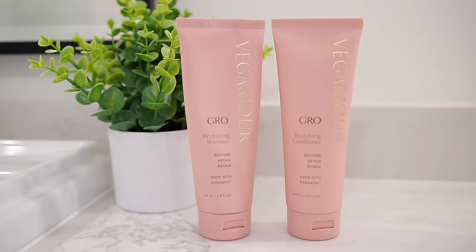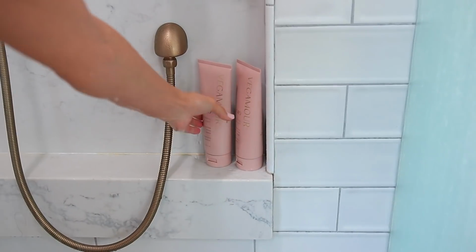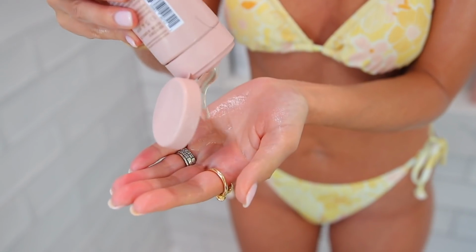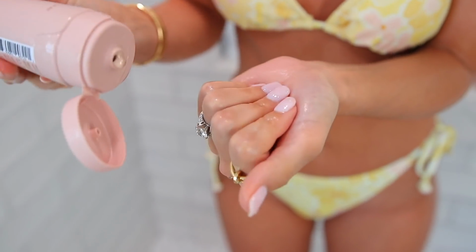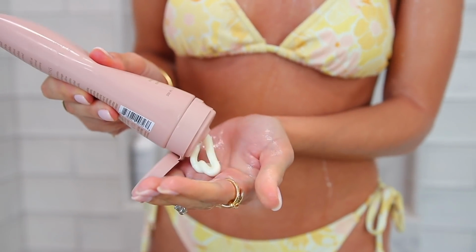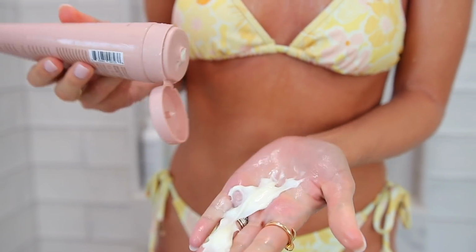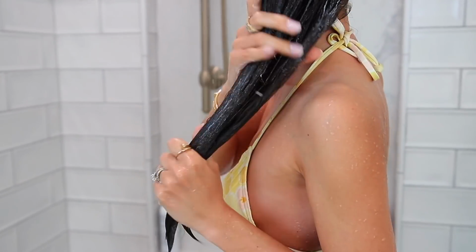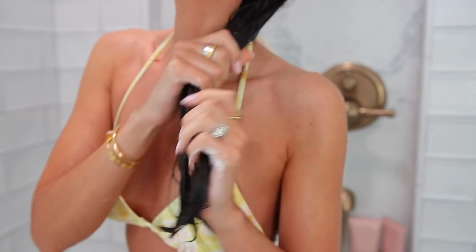I also love their shampoo and conditioner. Obviously, you don't have to use it. I feel like it's just another way to get these really good ingredients into your hair follicles. But all of their products are free of parabens, GMOs, phthalates, sulfates, they're vegan, cruelty-free, just really, really healthy ingredients. And it does truly make my hair feel really soft and shiny. They actually use carmine, not keratin, which is a vegan version of keratin, which really isn't that healthy.